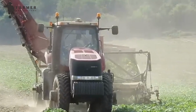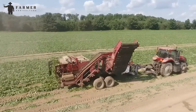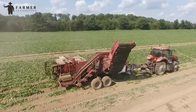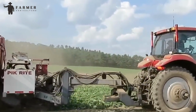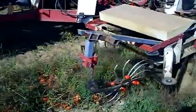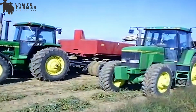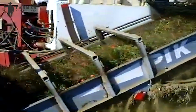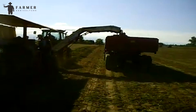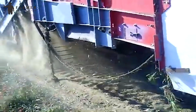One of the latest models of this machine, like the Series 3100, can harvest 3 acres of vegetables in just 1 hour. It is a large machine with a conveyor belt-like structure on the side of it. This belt has sort of brushes all over it reaching the ground. As the tractor moves on the field, these brushes or fingers gently pick the vegetables from the crops and move them onto the conveyor belt without damaging the veggies or the crop.